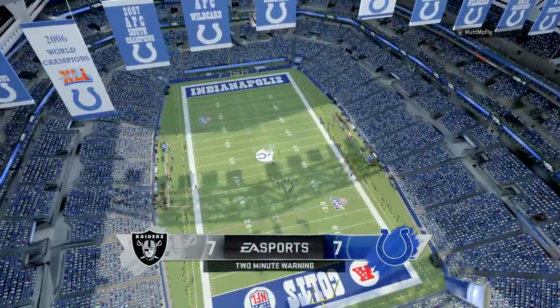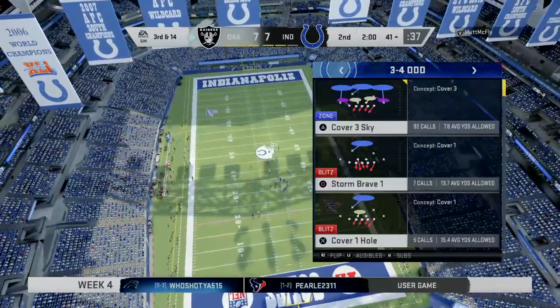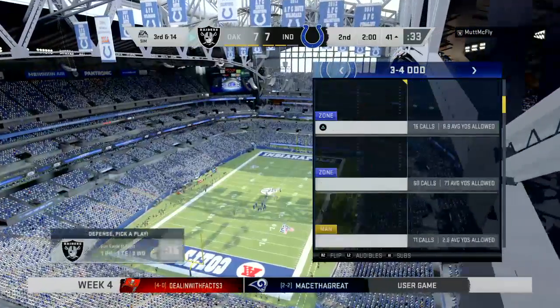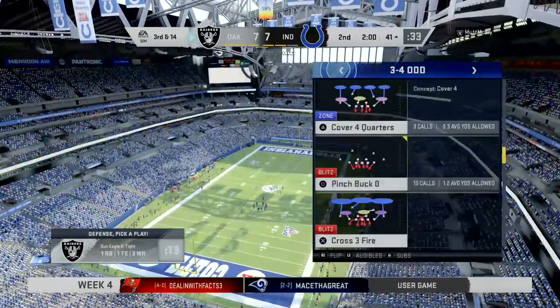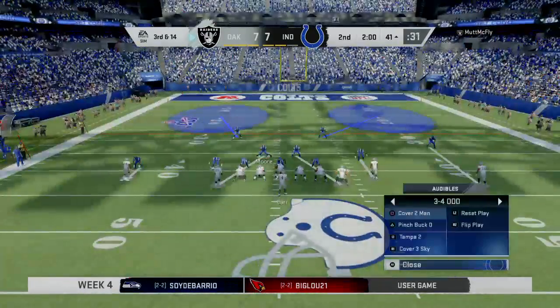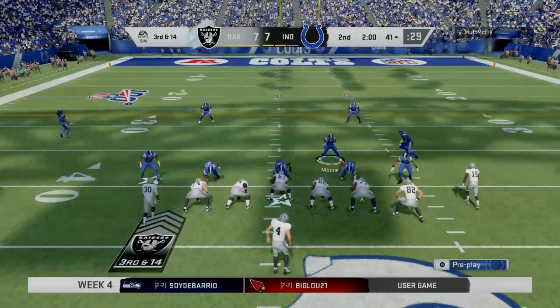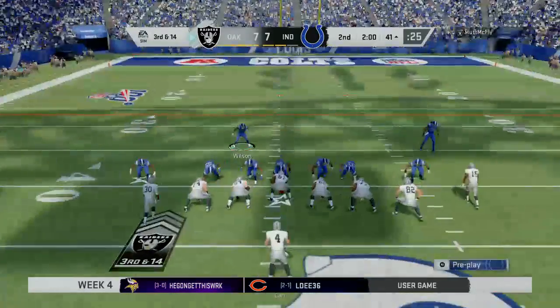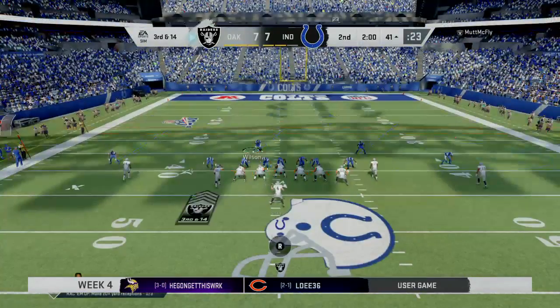2nd quarter, 2 minutes to go. Tie ball game. We'll remind you that coming up at halftime, we'll join Jonathan Coachman and the gang in Orlando. Coach will have stats and scores from the early games going on here around the NFL.